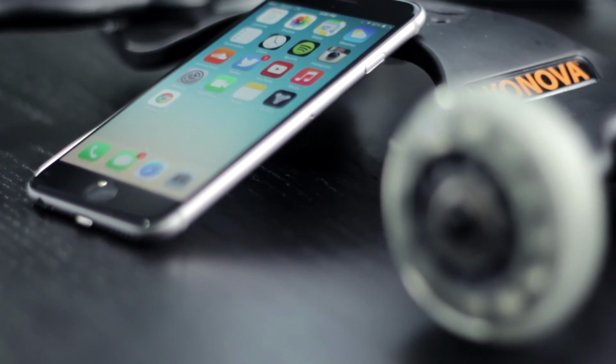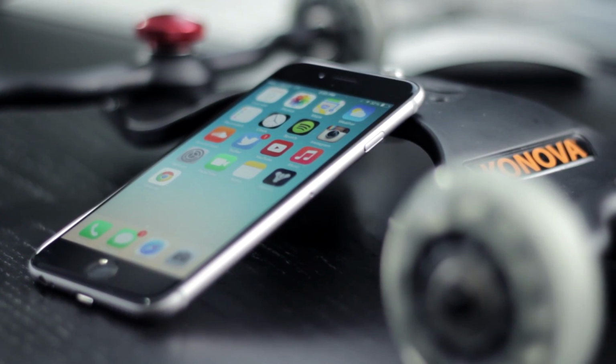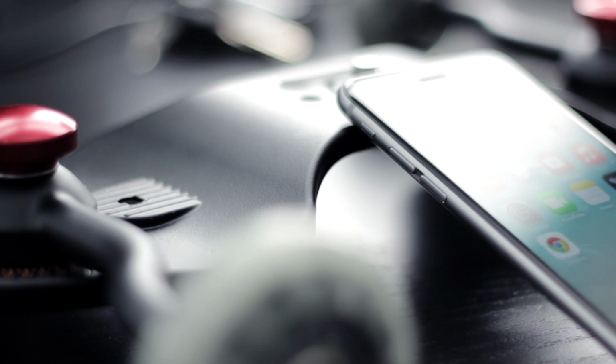This phone will get you through the day with no problem. The phone is averaging well over 8 hours of screen on time, and that's very good battery life considering how small the battery actually is relative to the phone size. Again, all of this has to do with the thinness of the phone. So overall, the battery life has been pretty damn good.